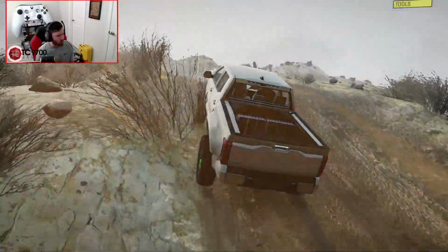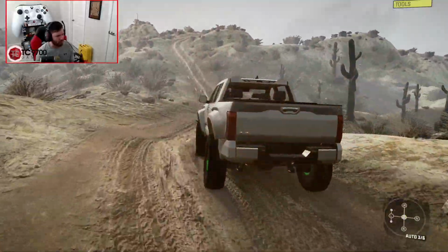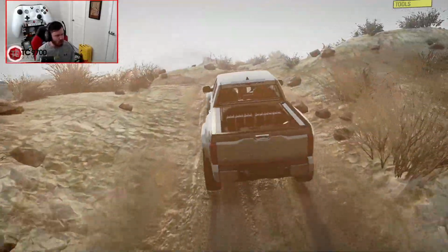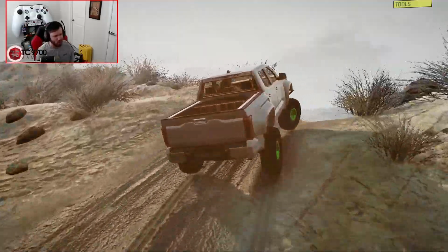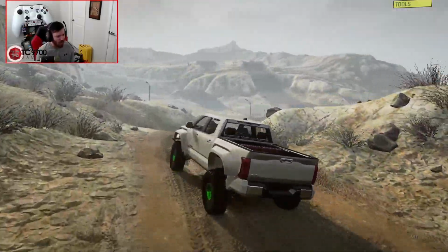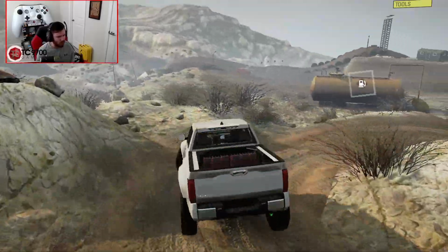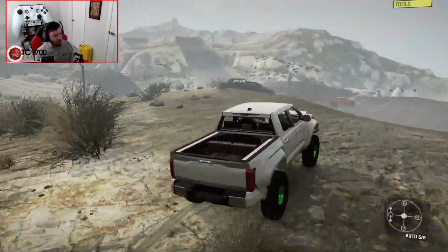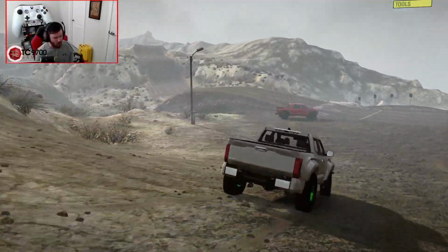One thing is for sure, this thing feels like it's got a little bit more front-end bite when you initially turn into a corner than the Raptor R does. The Raptor R seems to be a bit more of a controlled slide kind of truck, whereas this one, while it can do controlled slides, it definitely gets to that point of grip a little bit faster than the Raptor R does. But that's all kind of like, again, another personal taste element of these trucks.